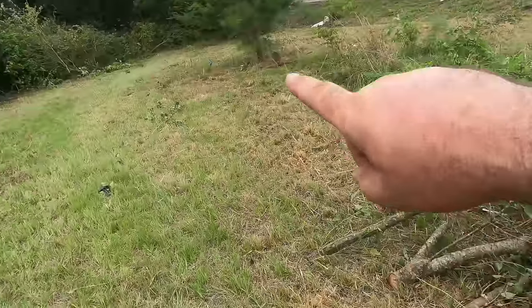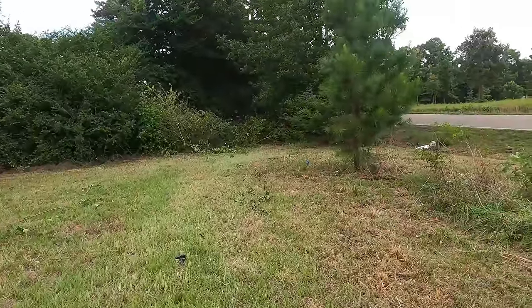Well, I gotta go cut a path for Dad. He blocked himself in.